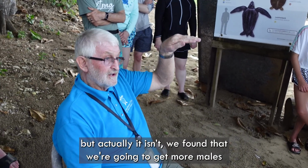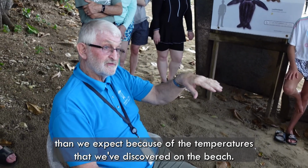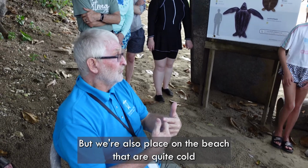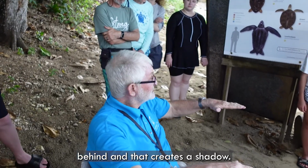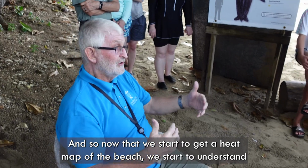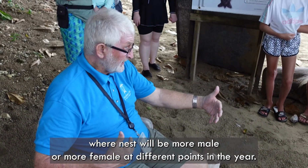We've found that we're going to get more males than we expect because of the temperatures that we've discovered on the beach. But there are also places on the beach that are quite cold compared to other spots, because we've got 100-foot cliffs behind, and that creates a shadow. Now that we're starting to get a heat map of the beach, we're starting to understand where nests will be more male or more female at different points in the year. So some really good information from Mel, who runs the show.